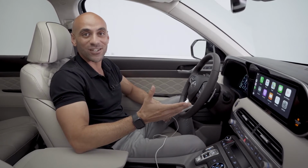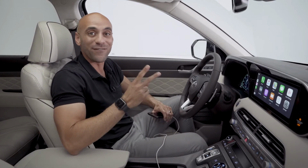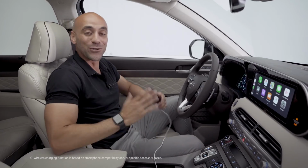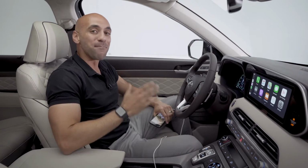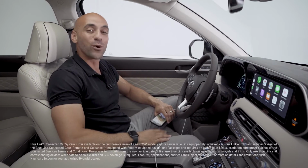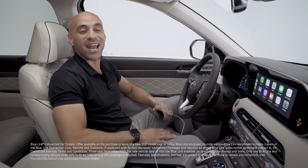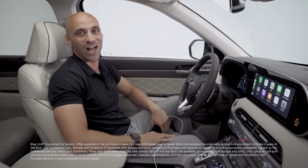Multiple device connections, allowing you to switch between 2 devices connected with Palisade. Wireless device charging, so you can leave your cords at home. And my favorite, Hyundai Blue Link, which is Hyundai's connected car service, which is complimentary for 3 years and has such features as remote start with climate control.